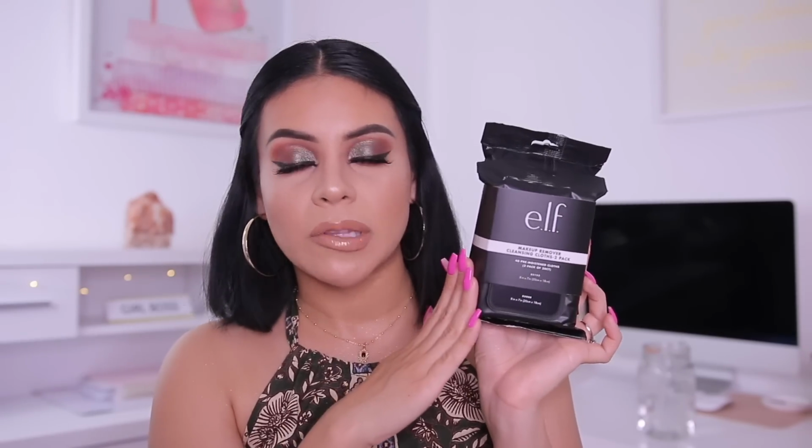I'm just looking because I think before I tried the exfoliating ones, which are really great. I think these are just the regular ones, but I really do like both the exfoliating ones and the regular ones because they just take everything off and they're super gentle on the skin. And I feel like you only need like 1 or 2 wipes to take off everything and you're good to go. So these are magic. And getting the 2-pack is a better value versus just getting 1. I believe if you just get 1, it's $4. If you get 2, it's $6. So you save $1 or $2.